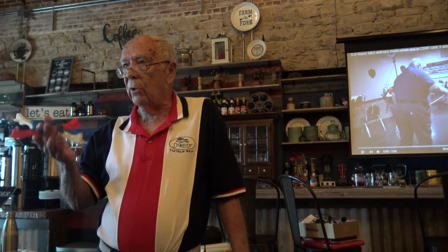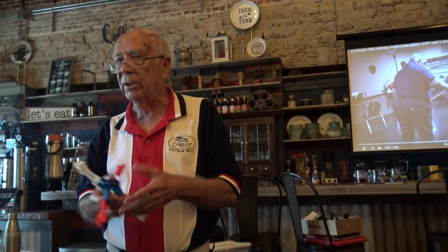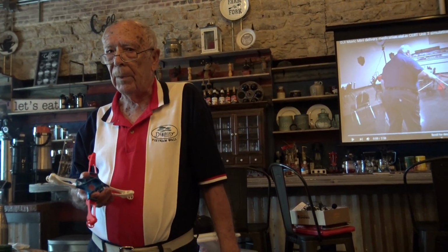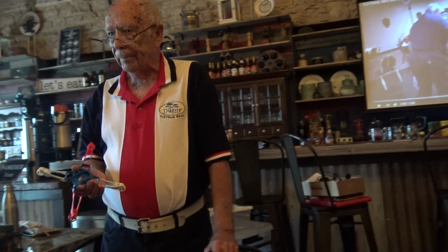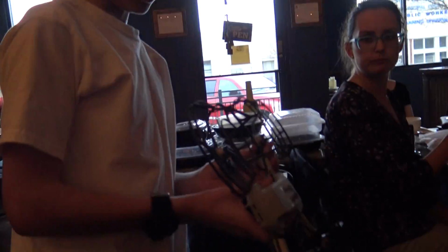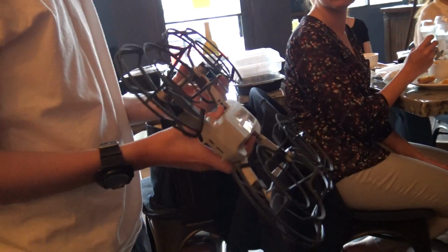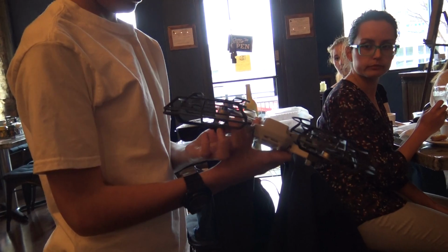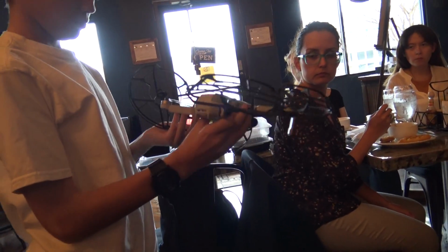You move into the very heavy drones like the military uses, or you'd use for agriculture and so on, for spraying crops and so on. So, show it to me. Okay, this has propeller guards, take the propeller guards off. With propeller guards on, it's in the 450 range. So the rules and the laws are totally different.